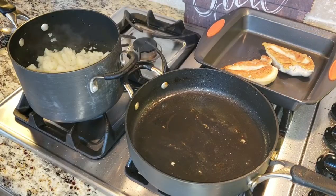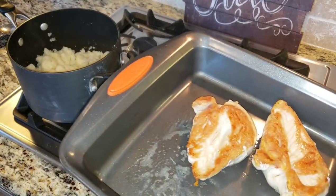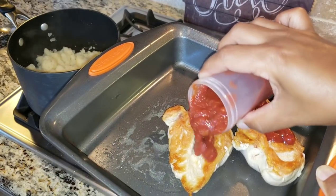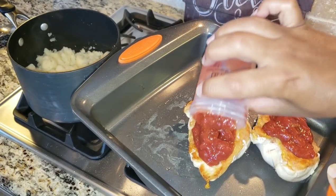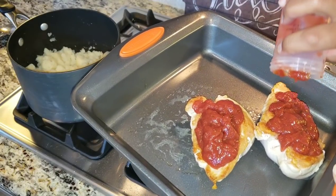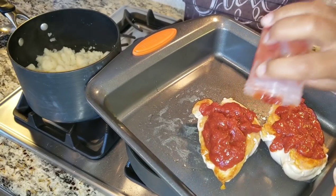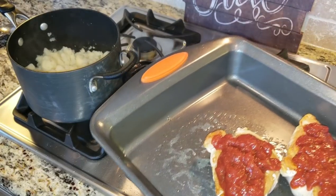Okay, now I'm gonna top it with the marinara sauce. Let's turn this off, there we go. So now I'm going to top the chicken with the marinara sauce. If I can get it to stay still. Now I'm gonna put this in the oven. I've already had my oven preheating to 400 degrees, and so it's ready. And so I'm going to place this in the oven and let it cook for another 18 to 20 minutes. Okay. Now let's put this in the oven.